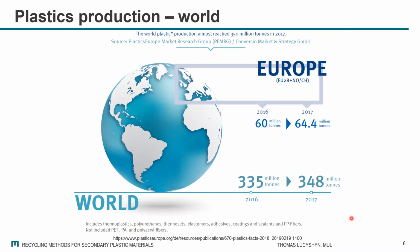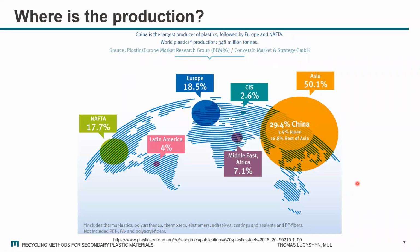Worldwide in 2017, we reached about 350 million tons of plastics produced. Not even all plastics there, the fibers are not included in these numbers. And Europe contributes with about 64 million tons. So having a look at where the production is happening, the global players, the big production sites, are in Asia. China, Japan, rest of Asia, they contribute to half of all the worldwide production. And also Europe and the US make a quite significant contribution, each about 20%.